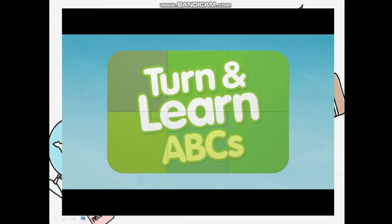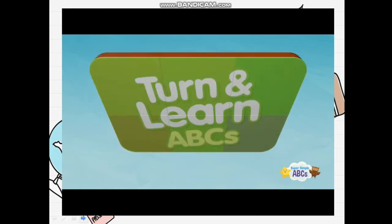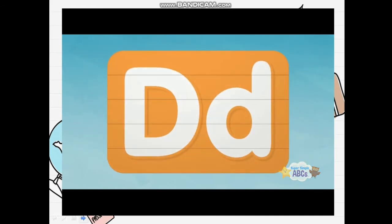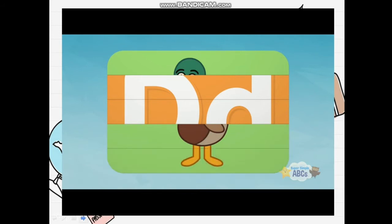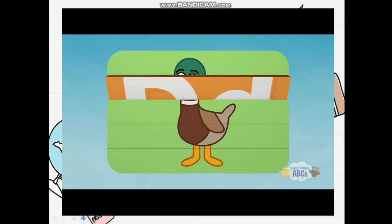This game is called the guessing game. You need to guess what animal is there. Let's get started. That is letter D. Something green is the head. Do you see the head? And something brown. How many legs? Yes, it has two feet. I see a wing and a tail. There is a wing. What animal is that? D is for... with the letter D. D is for duck.